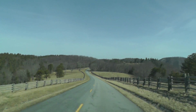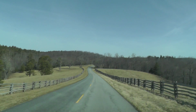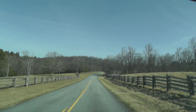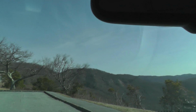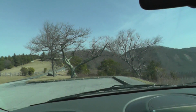But right up here on our right is where we're going to be parking and beginning our trip. But I'm going to drive down the road here, just so I can show you guys more of the terrain and where we're going to be hiking. This is the Bluff Mountain overlook. And it is beautiful here.